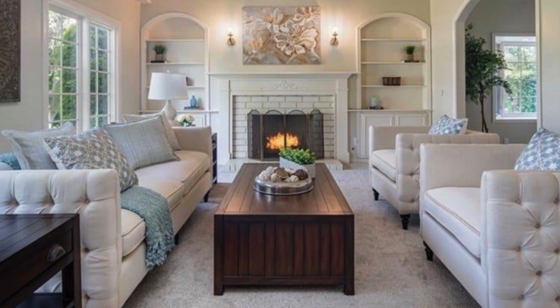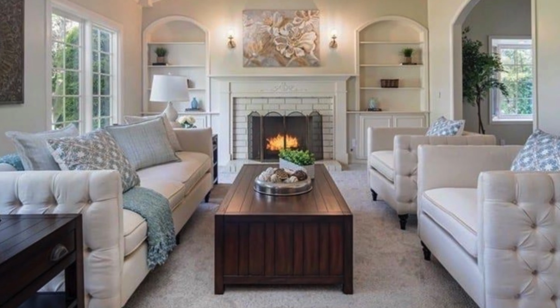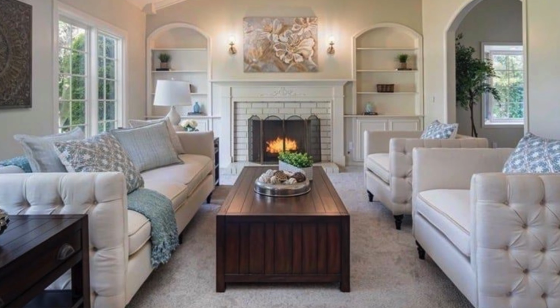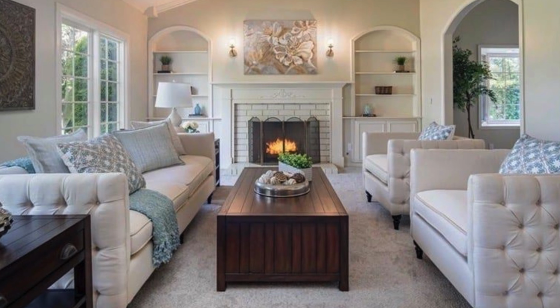Now when a buyer walks in, their first thought isn't about the work they'll have to do. Their reaction is, wow, this is an absolutely beautiful home. And I can assure you the money they spent for the new carpet, paint, and staging was well worth it.